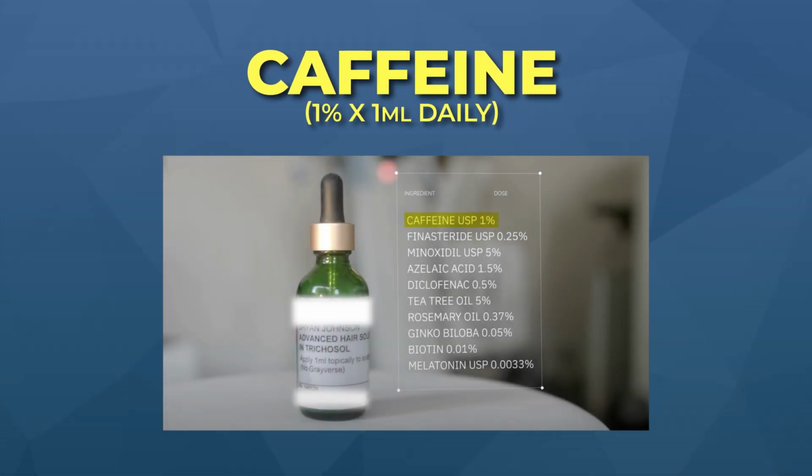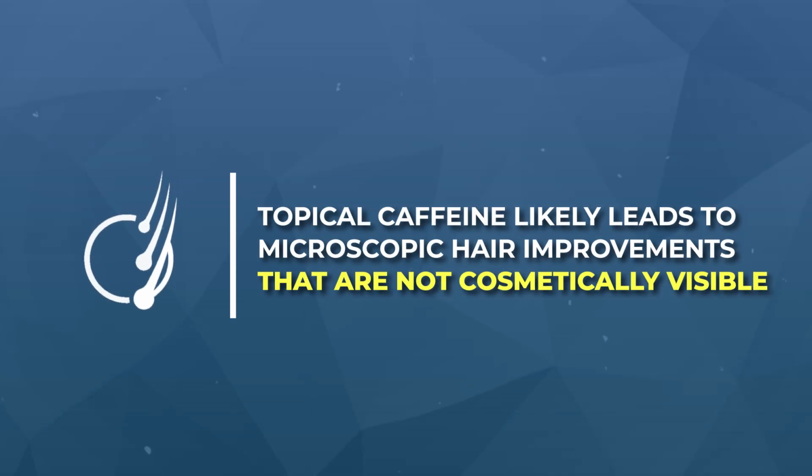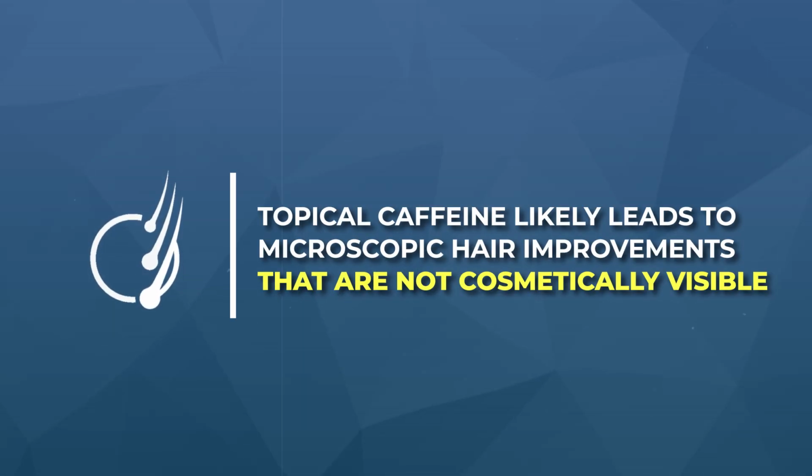Okay, caffeine. Very limited data and clinical studies suggest that topical caffeine is roughly as effective as 5% minoxidil, at least for some hair parameters. But those studies showed statistical improvements to a number of endpoints and yet no before and after photos with cosmetic results. To our team, this suggests that topical caffeine probably only leads to microscopic levels of hair regrowth for the average user, not visible cosmetic hair gains that really change the way that you see your hair.